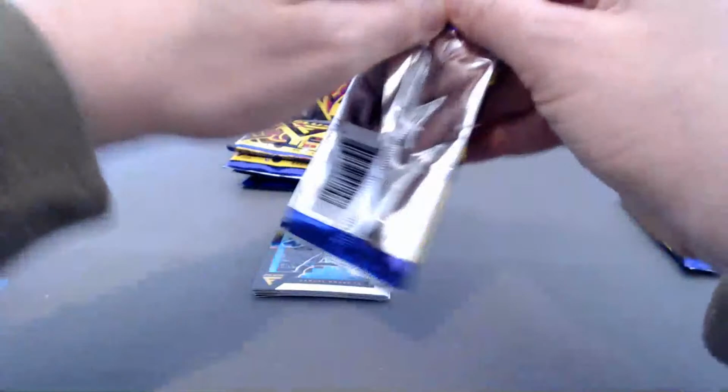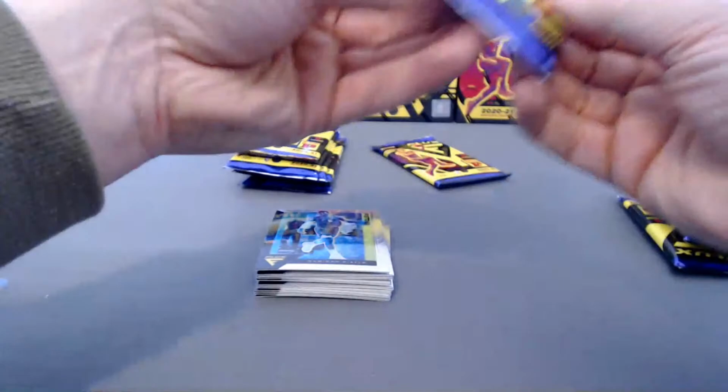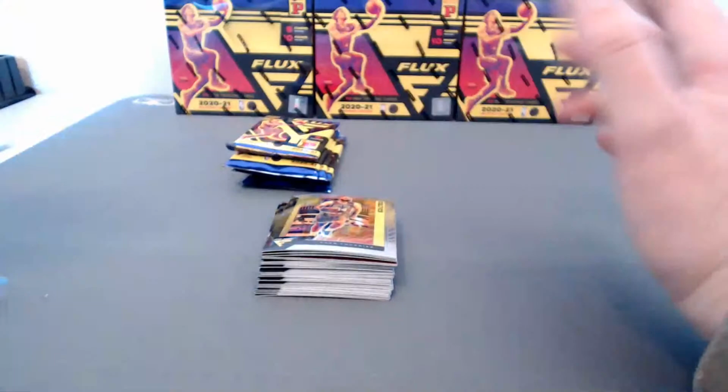I got a case of First Off the Line and a case of Hobby. Both cases were great, and we pulled Anfernee Hardaway autographs out of both of them, 1 to 10 and 1 to 99, I believe. Plus, it's got the Stratosphere and all that stuff in there. Those are cool cards, too.